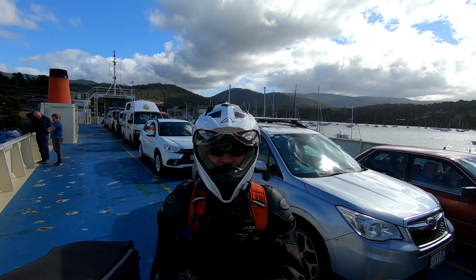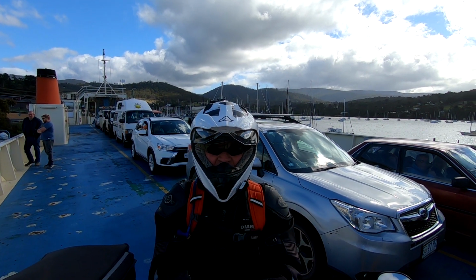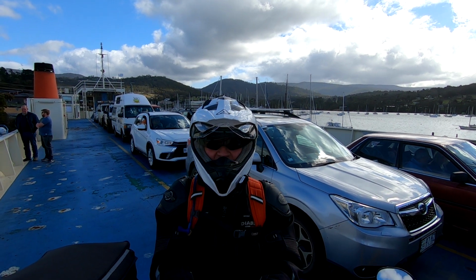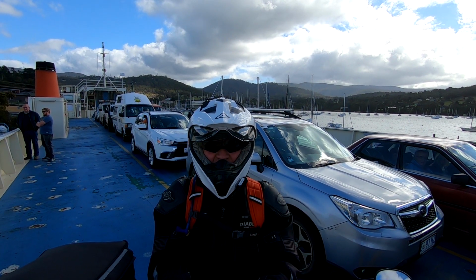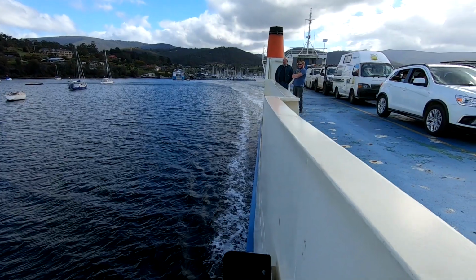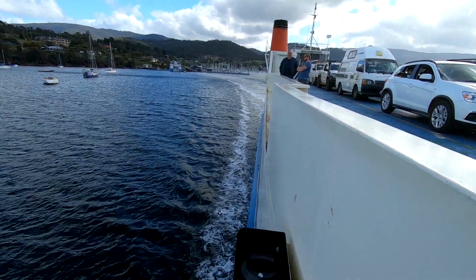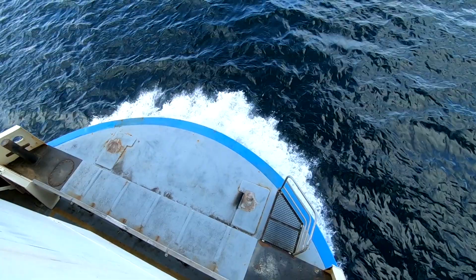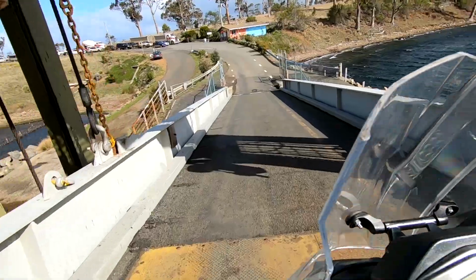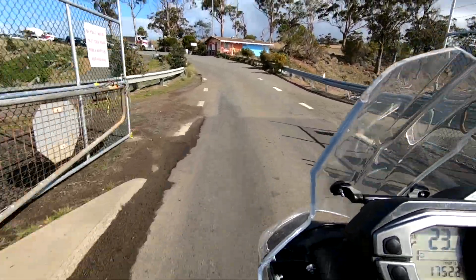Okay, we've just jumped onto the ferry, so we've got a quick 20-minute trip across the water, and then we reach Bruny Island, and then we might do a bit of a run up round to Dens Point and have a look up north before we head back down to Adventure Bay for the night. See, us motorcyclists, we get the raw treatment over here.